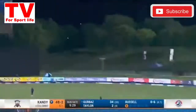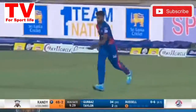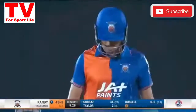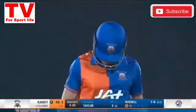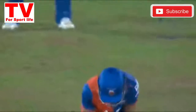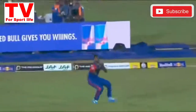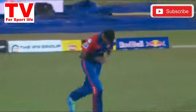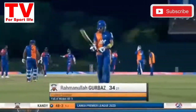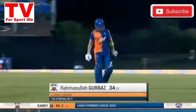And again, off the middle, but it doesn't go all the way. Another wicket, an important one. They're crumbling now. Russell strikes. Can you keep him out of the game? Andre Russell. He's a terror to the bowlers when he comes out to bat, and now he's started to bowl as well. He's amongst wickets. He removed the danger man. Nicely held catch. It's a big wicket. He was looking dangerous. Gurbaz is walking back after scoring 34 from 21. It's 48 for 3.